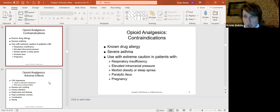Elevated intracranial pressure. If I have a head injury, I can have an increased intracranial pressure. You'll learn more about that. But because of that, if I give an opioid, it can elevate that pressure more. And by elevating intracranial pressure, it can create a shift and they can become brain dead. So you can kill a person by giving an opioid to an elevated intracranial pressure person. So we need to be very careful with that.